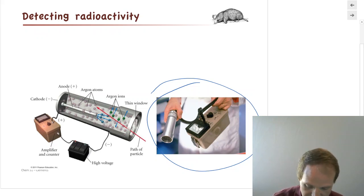And all it does is, the alpha particle comes in, and there's a very highly charged anode in here, and a very highly charged cathode in here.